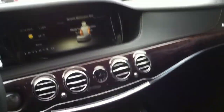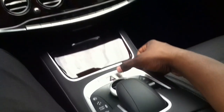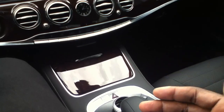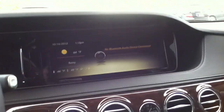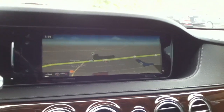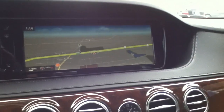Telephone button. Push the telephone button. You've got to attach the Bluetooth thing. I obviously won't be doing that. Media, that's for when you set up either your Bluetooth streaming or the USB ports. That's cool. Navigation. Where would you like to go? I would like to go to the bra. I mean the bar. The bra. The strip club. Okay, so anyway. A poor attempt at humor.